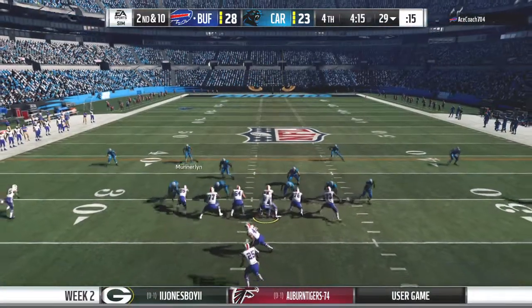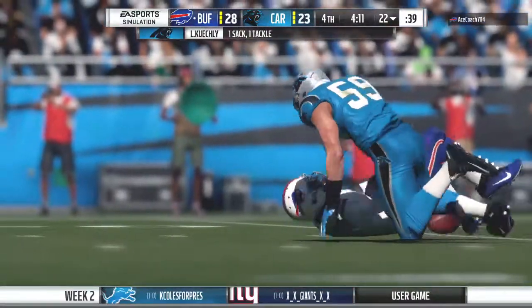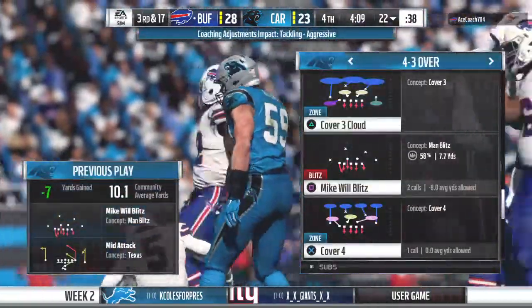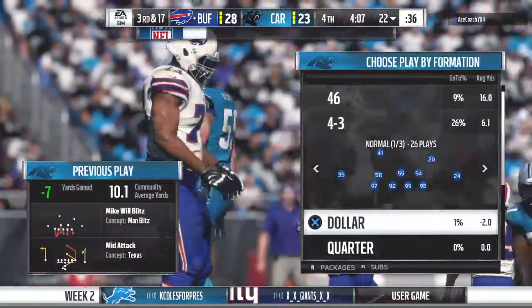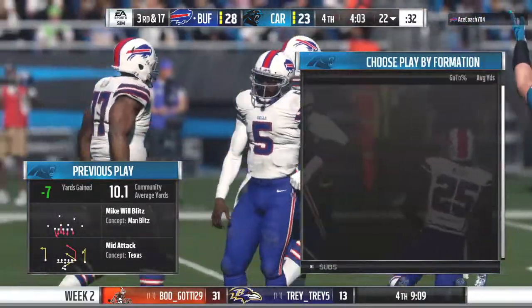Here we go. Here's Taylor, looking to throw on second down. Rush coming, and he's taken down. Luke Kuechly coming on the blitz. He gets him for a loss of 7.